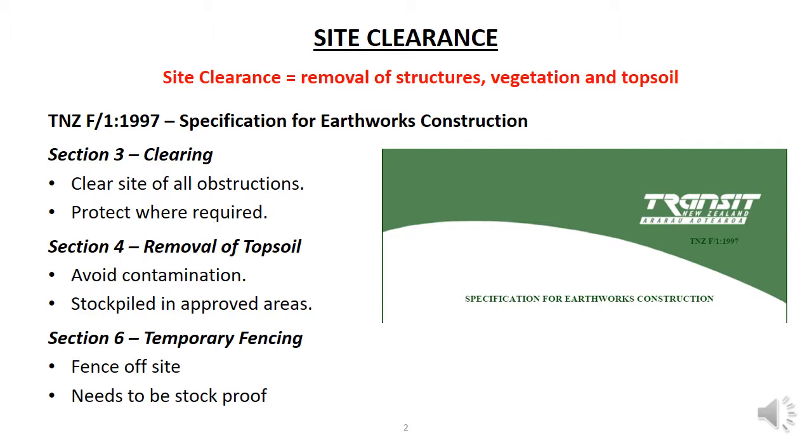The second clause covers protection of some objects. There may be objects that cannot be removed, such as protected trees and buildings, and these objects need to be protected against damage during construction. Often this means building a fence or barricade around the object to minimize the risk of construction vehicles hitting them.